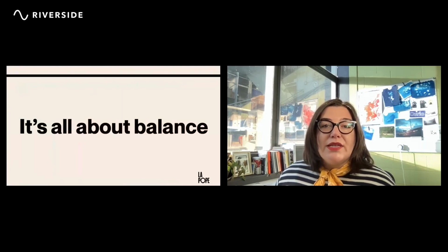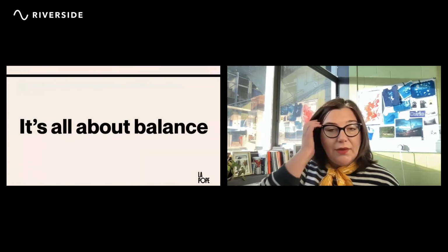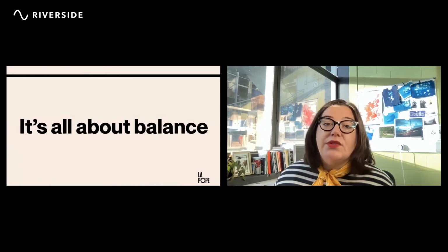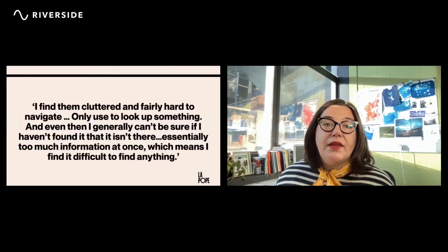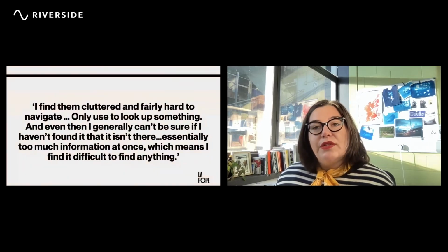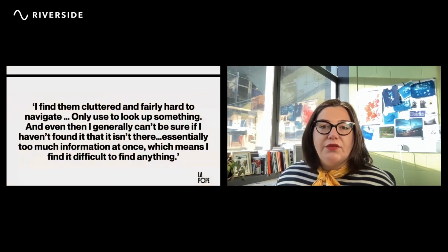Getting the amount of content right is all about balance. You need to reflect the top tasks that your users come to your homepage with. And if you have multiple priority audiences, then it's okay to serve more than 1 key user and 1 key user need. But having loads and loads of content and loads of calls to action can overwhelm your users and make it harder for them to find what they're looking for.